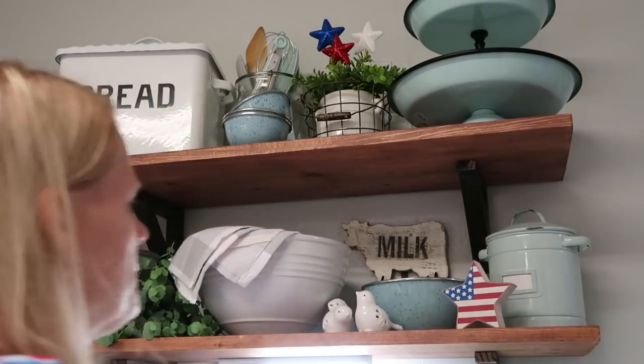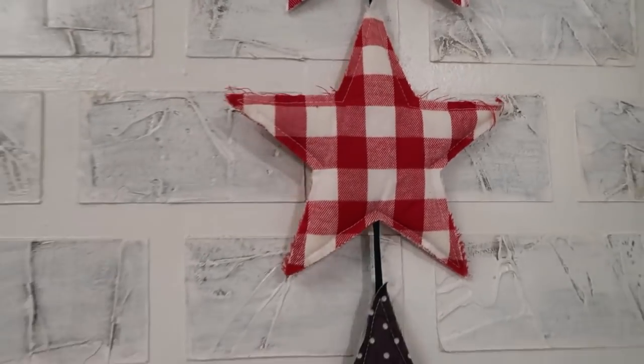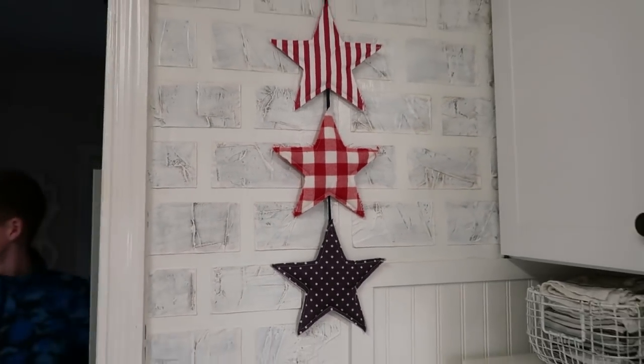And then I have one more little wall hanging to put up in my kitchen. I think I got this at Walmart a few years ago. It was only a couple dollars. I've used it several years, but that is it for the decor.